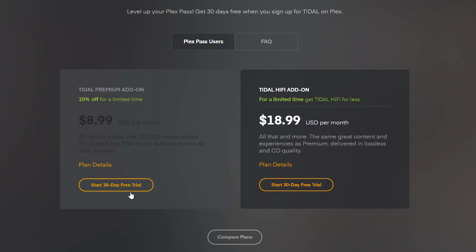As a little side note, Tidal actually has two different options. You can pay $8.99 for the regular music streaming service, or you can pay $18.99 for higher quality music. So there's that. Actually, side note, if you don't have a Plex Pass and you sign up for Tidal, then you get 30 days free of a Plex Pass. But anyways, you go through the setup process and then boom, it's automatically integrated with your Plex account.